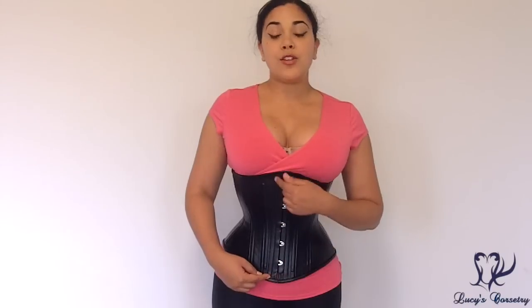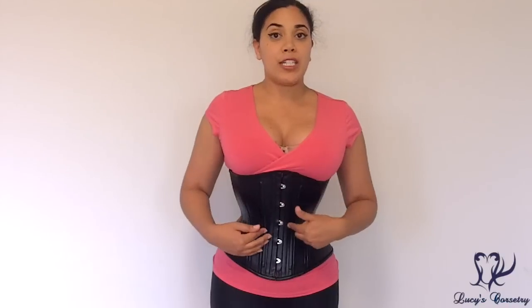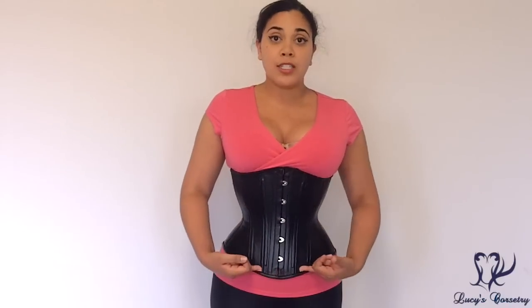But we had such a big stock of so many flat steel bones of this length, we couldn't just throw them away and get shorter bones like I had mentioned in my Thailand video. So once these bones are actually used up, they're going to switch to a shorter length flat steel bone adjacent to the busk, and that will make the corset a little bit shorter overall once again.